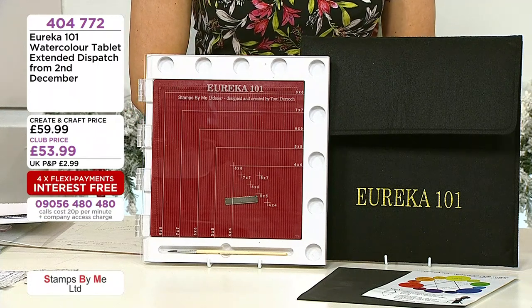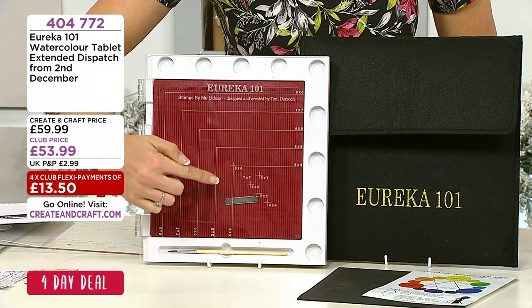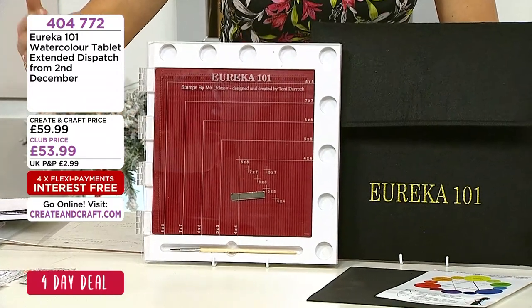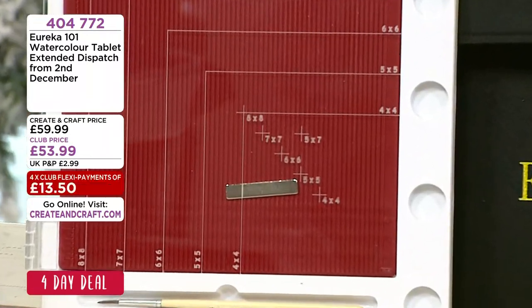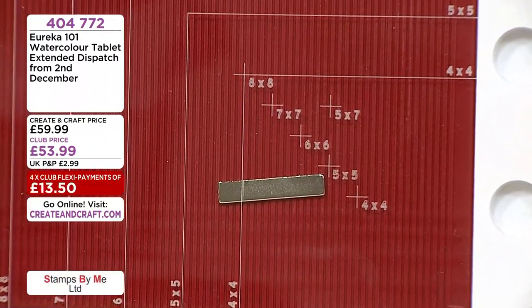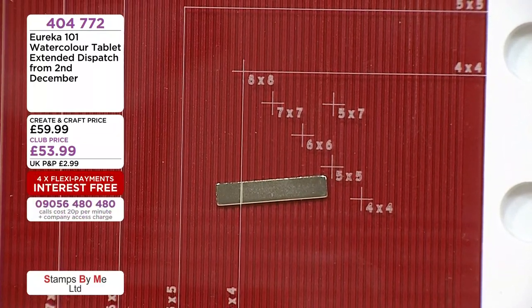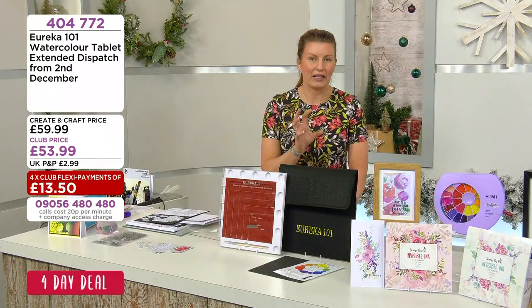You have the door sizes on the front of the door. And if you look at the crosshairs on the front of the door here, this is the centre of each card. So if you're wanting to stamp in the middle of a 5x7 card, the crosshair indicates where that sentiment or that specific stamp needs to go. It's incredible. Right. You also get a scoreboard, which is the red element in there with the lines on there, and a score tool.